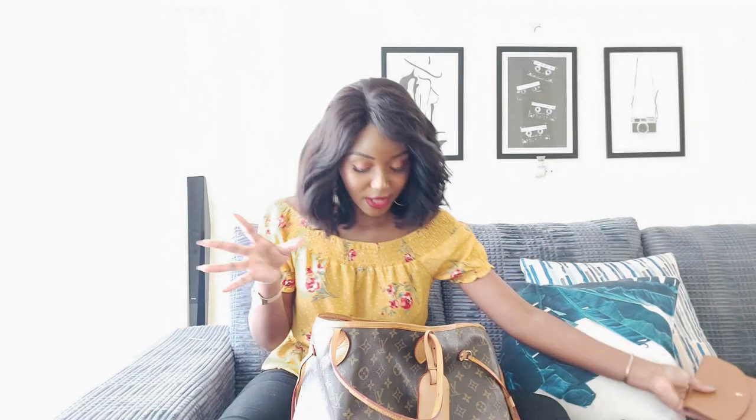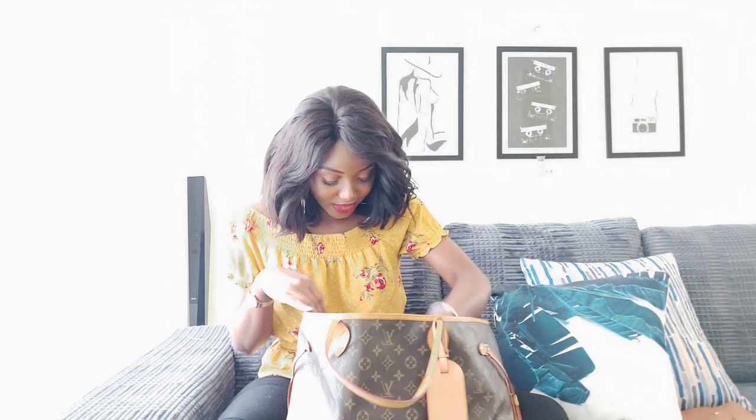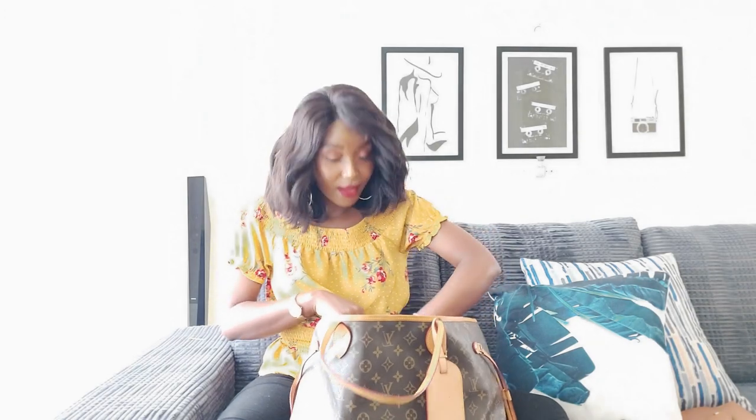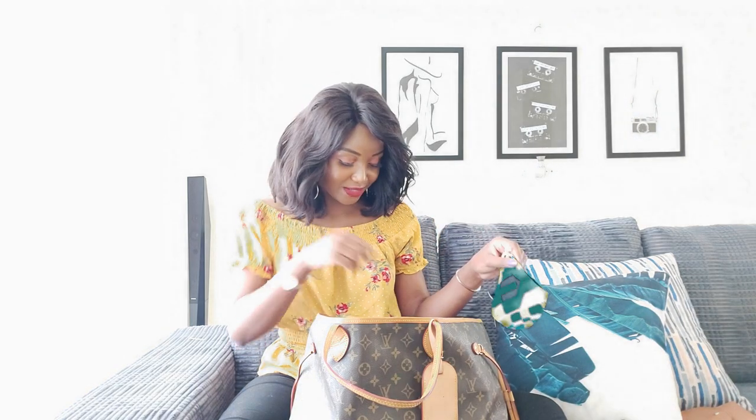Over time, after a while, I throw them all away. And then I always make sure that in my bag I have an extra mask. I can assure you, 90% of the time, I'm always forgetting a mask. But having an extra mask in my bag always helps the situation.